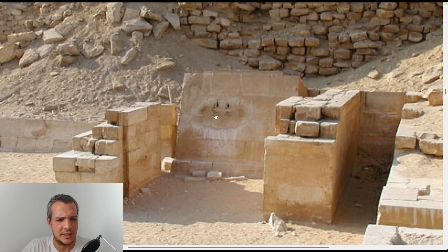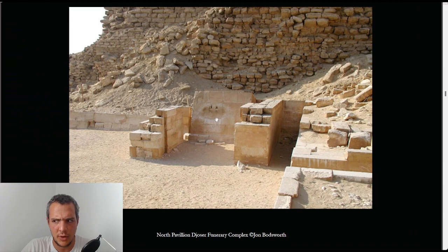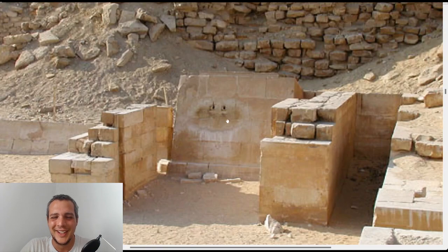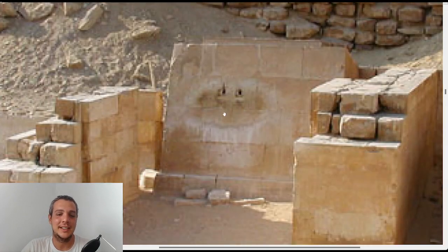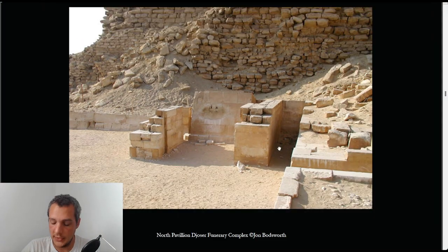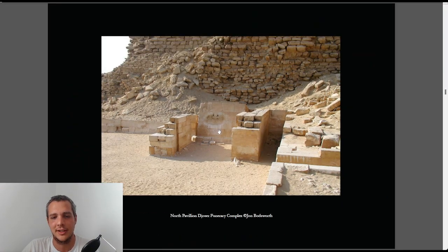This is the Serdab, if I'm not wrong, it's called the Serdab, right? So basically, inside of what you see here, the stone thing here, there are two holes, and inside there is the statue of Djoser. Now that statue, the original, was brought to Cairo, but now inside of here there is a copy. You can actually see Djoser there.